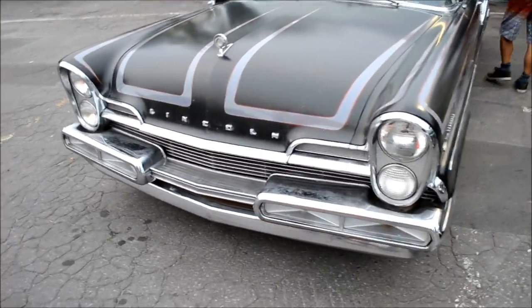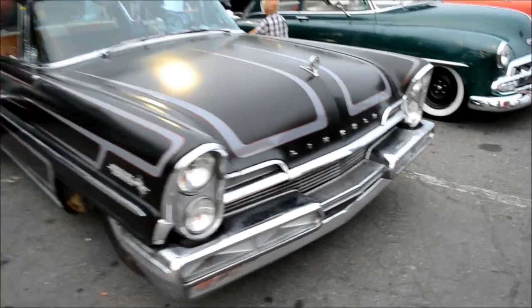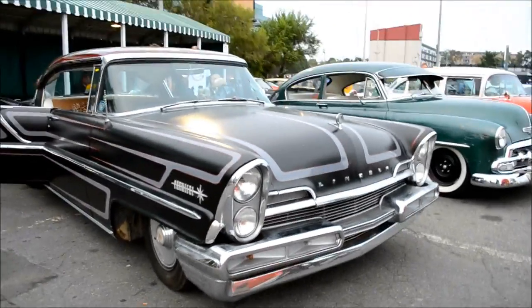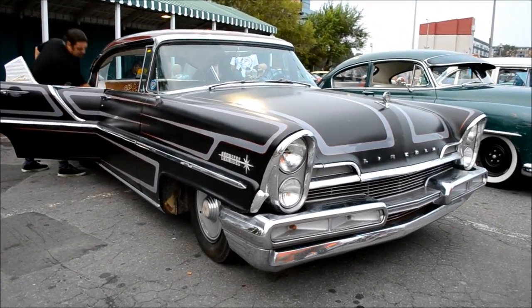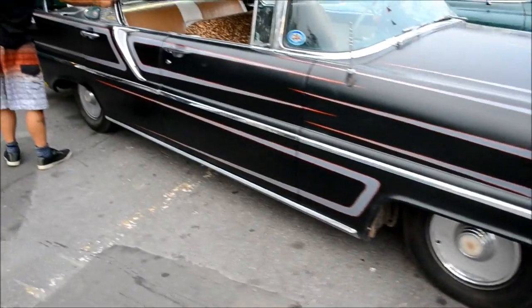Hey, man. 57 Lincoln Premier. Man, I feel blessed because last time when I was in Granby, there was a guy with a 56. And this is a real genuine rat rod, man. This is the real McCoy.